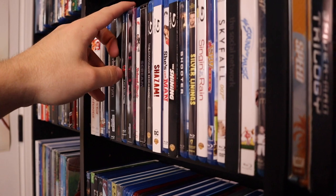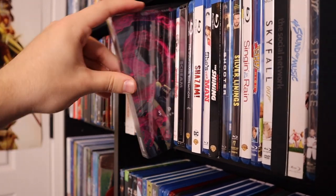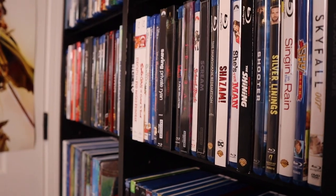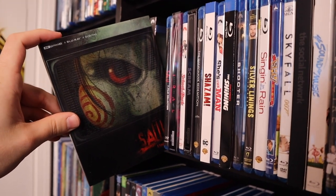Saw on Steelbook. The Saw 7-film collection with Saw 1 through 7. And Spiral. My voice is starting to fade, my apologies. But this steelbook's gorgeous. The only Saw movie I don't own is Jigsaw, and I'll probably get that eventually, even though it's terrible. The Saw movies are like me and my girlfriend's guilty pleasure movies. We watch them with the commentary tracks. It just makes everything better. But the first one is a truly great horror movie.